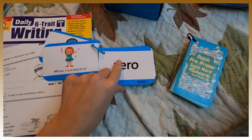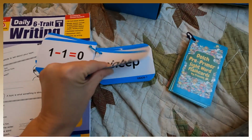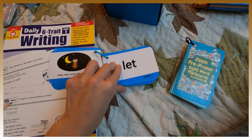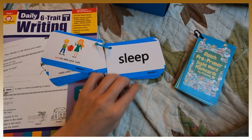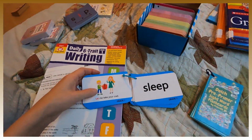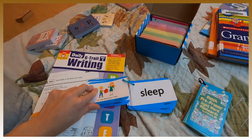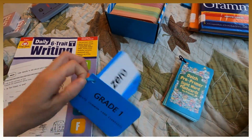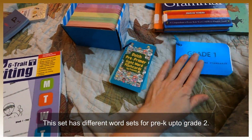Sing, sing. So the first time I go through, I read this. "Owls only come out at night," night. Okay, that's what I would do. "Let me take your coat," let. Just so that he knows that's the word. And then the second or third time I go through it, it's like, okay, what word is this? I put my hand under it, and then he should know "let." And then later on, you do that. So it's a different way to teach. It's not really phonics based, but I'm doing both systems together.